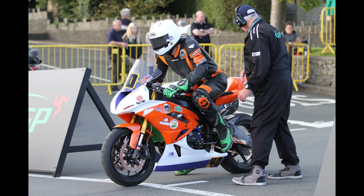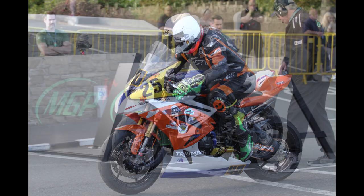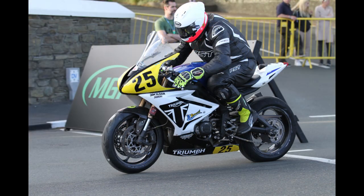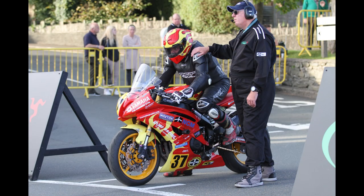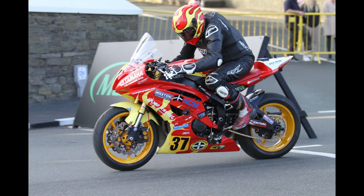Number 40 is Paul Marley from Scarborough on his 600 Kawasaki. Stuart McCann from Lisbon in Northern Ireland is riding a 675 Triumph. We've not seen very many of those. Another chance to have a look at the Cornish Stig, Ross Orchard from Bude, on his 600 Yamaha.